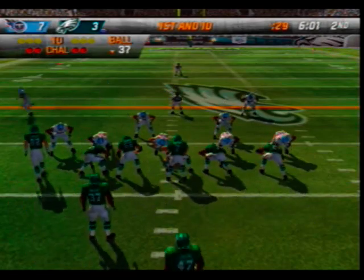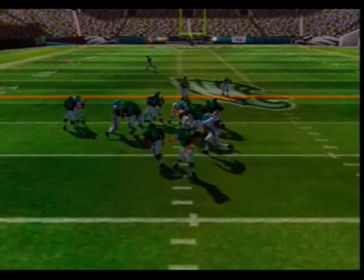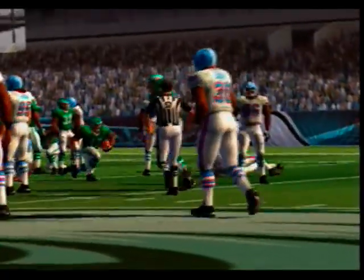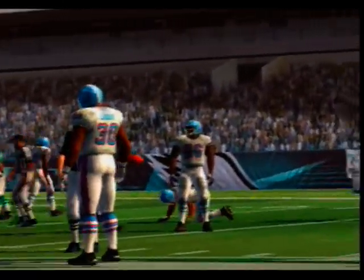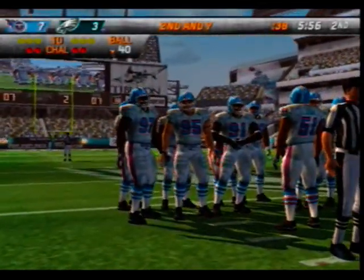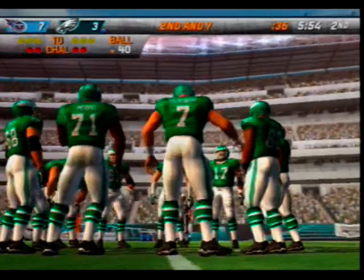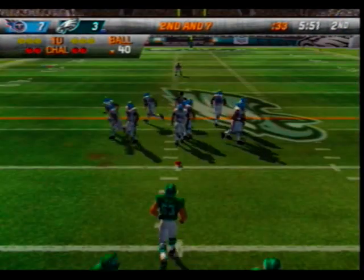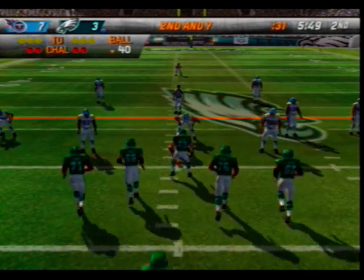The Titans come out in a 4-3. Peppers is there for the tackle at the 40-yard line. One thing these guys don't want to do is give up the running game, because if they do that, they become one-dimensional, and that plays right into the defense's hands. Second and 7 coming up here. Ball on the 40-yard line.